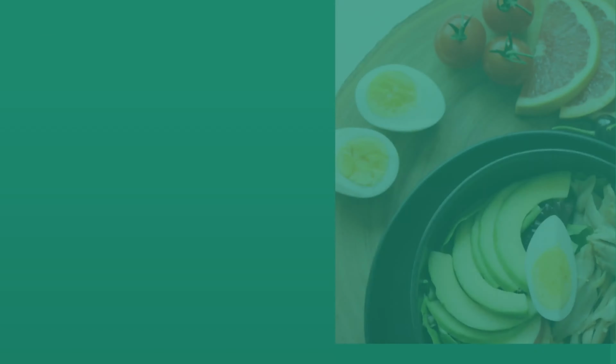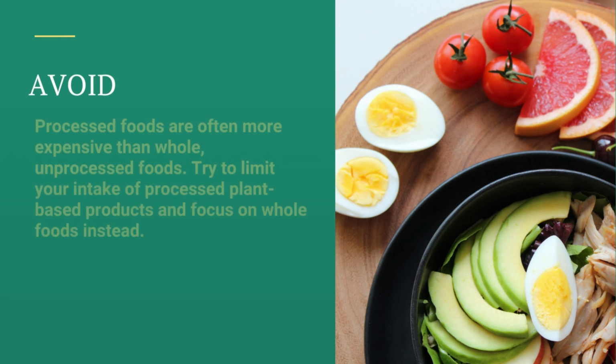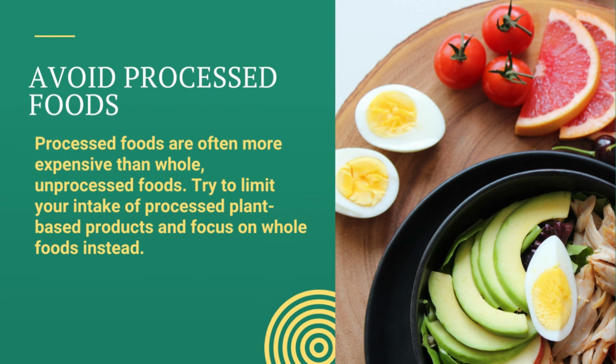Avoid processed foods. Processed foods are often more expensive than whole, unprocessed foods. Try to limit your intake of processed plant-based products and focus on whole foods instead.